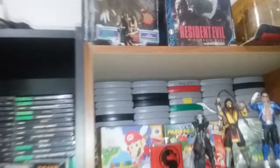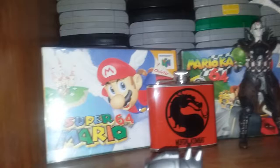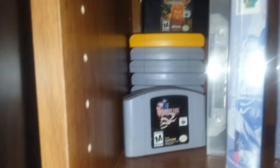Alright, so over here we've got more figures. These are more Resident Evil ones, and that's my mini bust of Nemesis, which I love. And then it's a G4 Birkin on the far right. I think it was G4. N64 games, got Turok and Resident Evil 2, and a couple of the box ones. We also have Conker's Bad Fur Day.